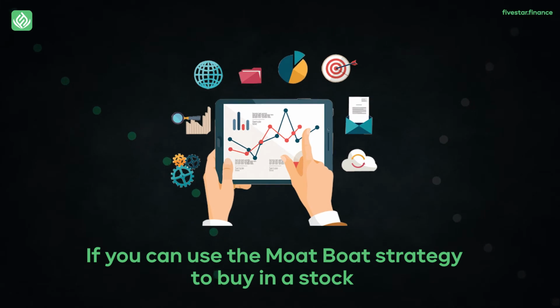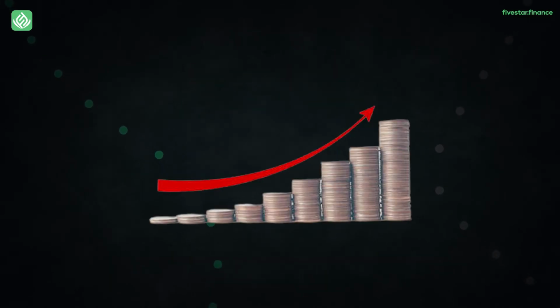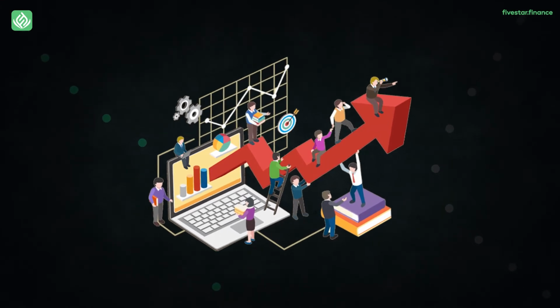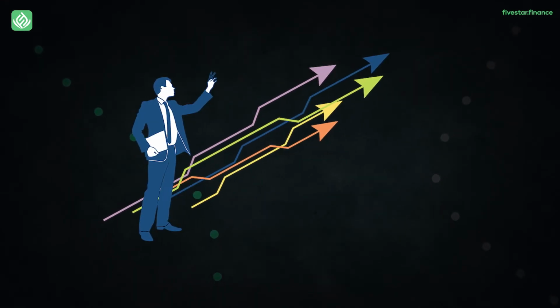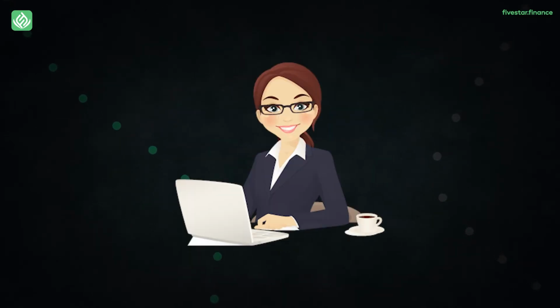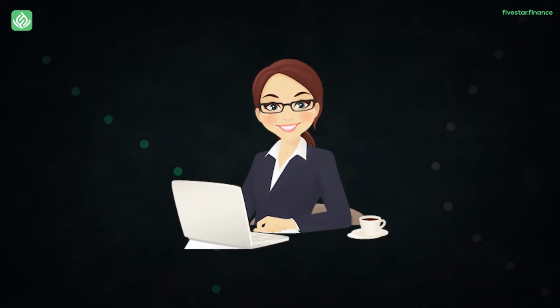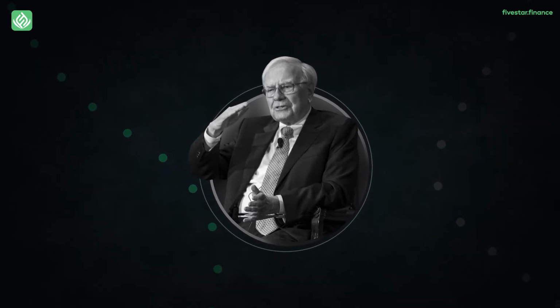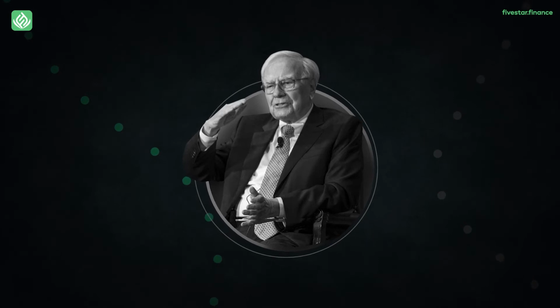If you can use the moat boat strategy to buy in a stock and let the snowball effect do the dirty work for you, you can make waves in the market by outperforming the stock market. This approach can help you look for a business with big margins of safety and profitable returns in the long run. We should not ignore the fact that this is the same approach which allowed Warren Buffett to laser his way to success by looking at good businesses, competitive prices, and a sustainable advantage over others.